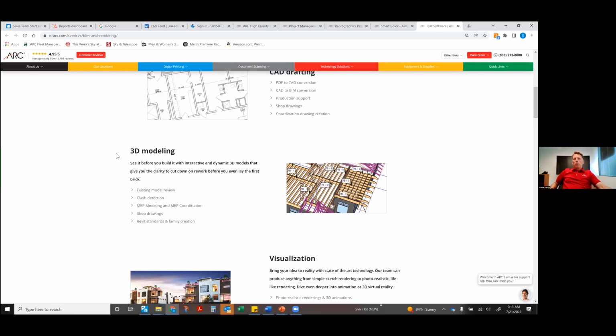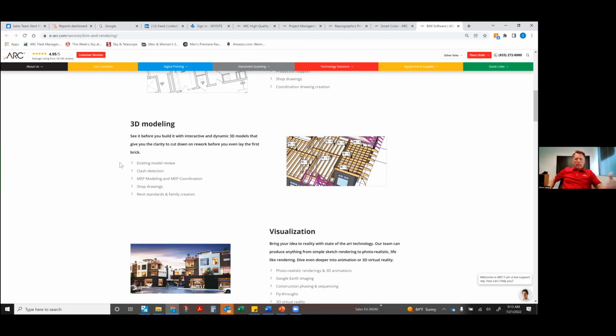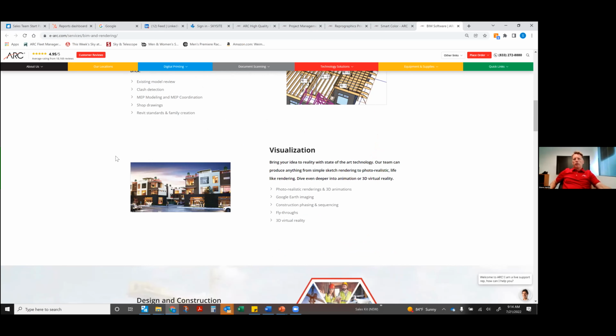So in the whole BIM world, we have 3D modeling, we have CAD drafting, we do conversions from PDF to CAD, CAD to BIM, and so forth. 3D modeling is awesome because you have the clash detection. It gives you a really clear picture of what it is that you're building instead of a one-dimensional drawing. The visualization with 3D animations and so forth gives you a really great presentation with customers when it comes to showing them exactly what is going on in the project.